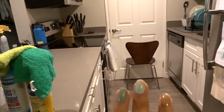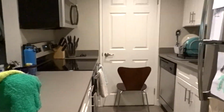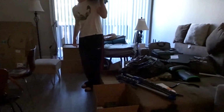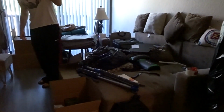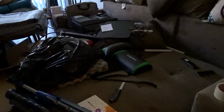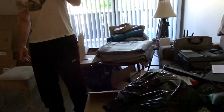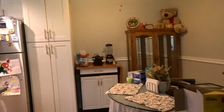So the kitchen's been done for a while. Don't mind that chair, we're just moving stuff out of the way. And so this is the living room now. As you can see, there's way less boxes. It's kind of dark. Sorry guys, it's dark. And then we could finally see part of the couch. And we're hoping that by the end of today, it would be the last day of unpacking, which we're so excited for.